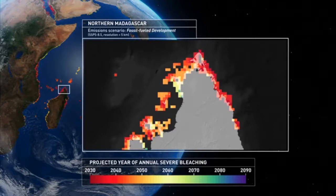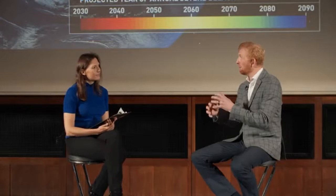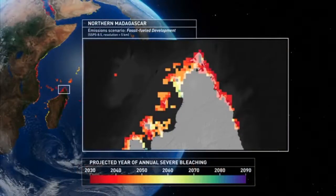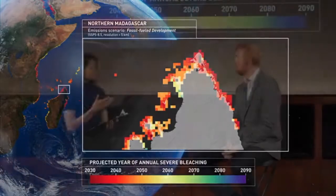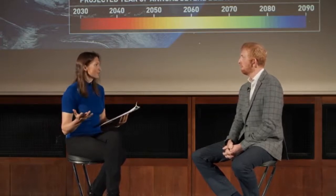And you can see now that for some of these offshore islands, rather than it just being covered in one pixel, which isn't particularly informative if you're trying to make within-island decisions, now we can actually see variations such that one half of the island might experience annual severe bleaching before the other side, and that could be really informative for decision making. Because that's perhaps quite counterintuitive, isn't it? You would think that an ocean is a big thing. If it's getting warmer, you would think lots of it would get warmer, and so surely all the coral is going to suffer at the same rate.